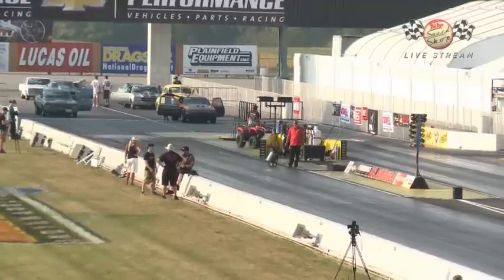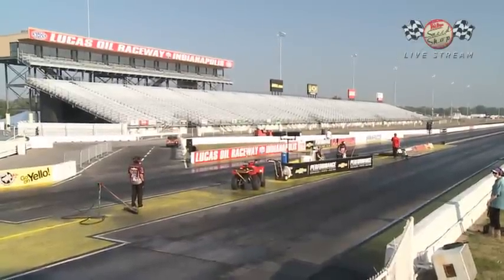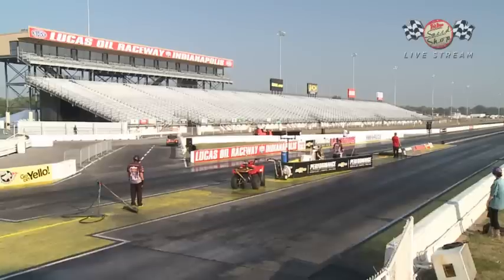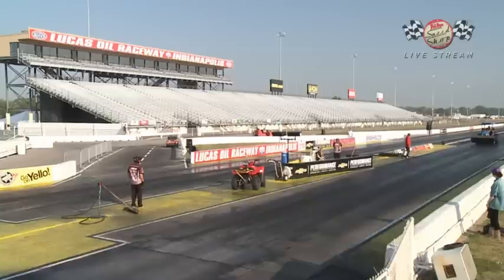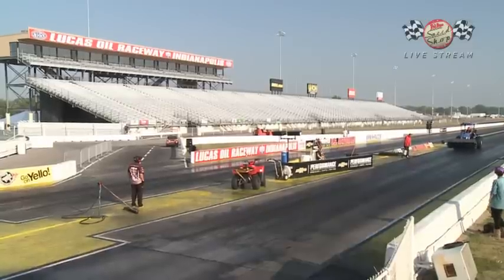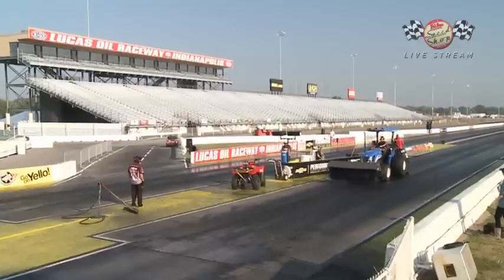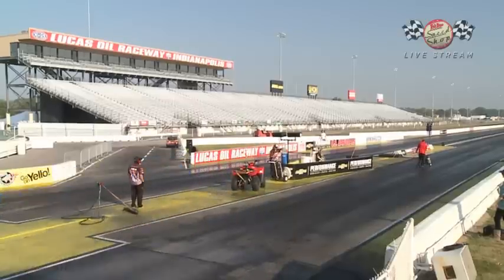So if you ever considered coming out to the event, there's a class for everybody. Really, from daily driver, where we have cars that can only go as quick as 10.80, all the way through our modified and unlimited categories. There's a place for everybody at this race, and you don't have to be showing up here with a crazy tube chassis car trying to run 6s. You can be coming out here in a mildly modified hot rod that runs in the 13s, 12s, or the high 10s, and you can have a place in daily driver.